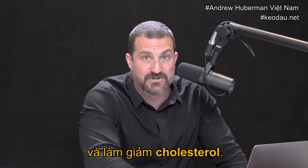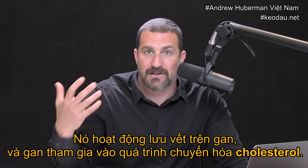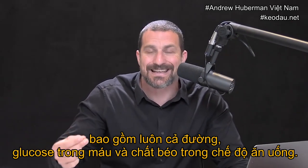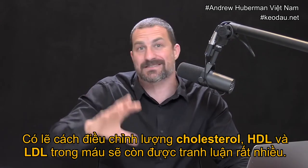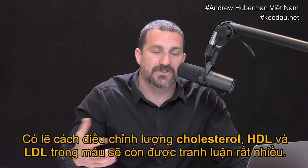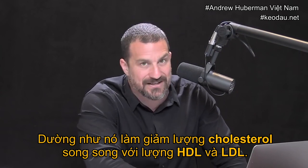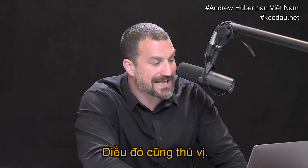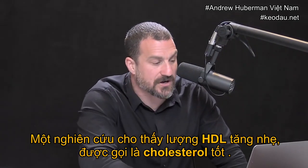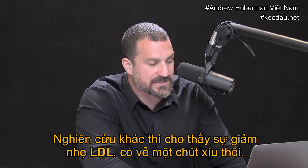It actually lowers cholesterol. It acts, remember, on the liver, and the liver is involved in cholesterol metabolism. And remember, it's both sugars, blood glucose, and dietary fats. Perhaps it's still heavily debated in terms of how your blood total cholesterol, HDL and LDL, are regulated. So it seems to lower total cholesterol, and it seems like it lowers HDL and LDL in parallel. So that's interesting. One study showed a minor increase in HDL, the so-called good cholesterol. Insulin levels dropped, not surprising. Another study showed a slight decrease in LDL. Those seem to be kind of minor.